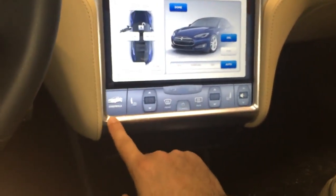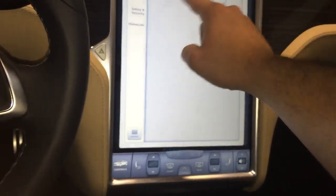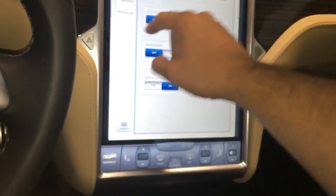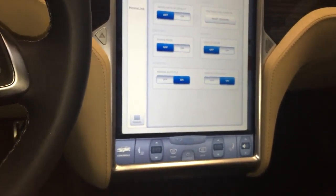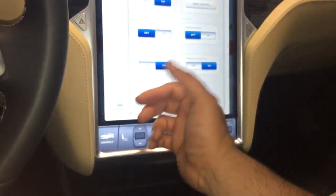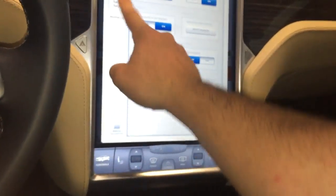You got your other control button here, so that's what we're in now. And you got the home link, I believe, as well. Let me just go here, I'll show you. So I can add a driver here, and this allows me to have a profile for my seats. So when I get in the car, I can just change the profile of who's in the car, and the seats move, my mirrors move, everything moves automatically. Then the other thing I have is preferences. So if I want the lights to stay on in the car, when I get out and things like that, you can just turn them all on and off here through this menu.